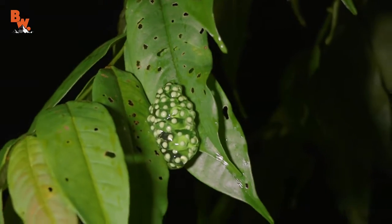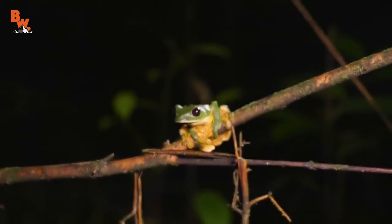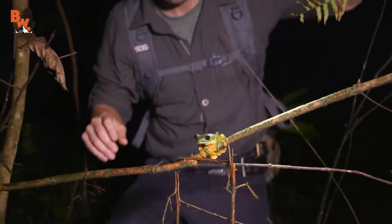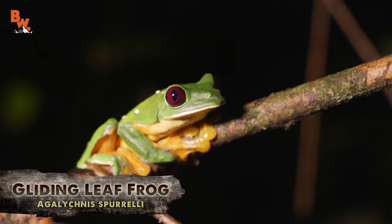There are many species of frogs in the rainforest you can happen upon, and some of them, like the gliding leaf frog, also have red eyes. That, oh, gotta move slowly, is a gliding leaf frog. Look at you. Pretty good size, too.